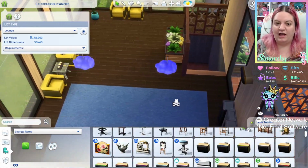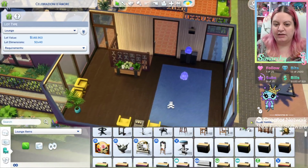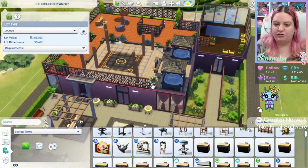This reminds me a lot, though, of like a challenge I did. What was it? Was it Big Brother or something? I had this like house and all the Sims lived there, and the upstairs had like a rooftop bar so we could... Oh, it was Bachelor. We did like a Bachelor or Bachelorette season.